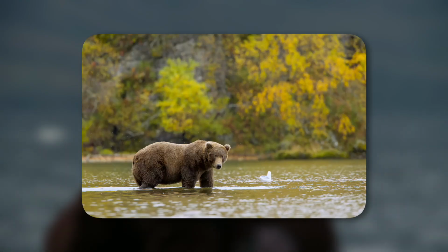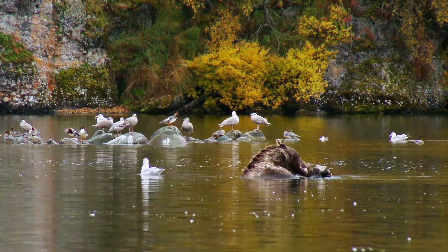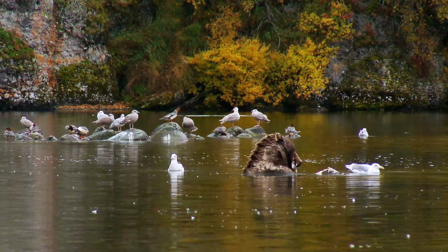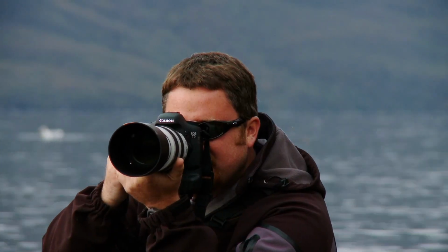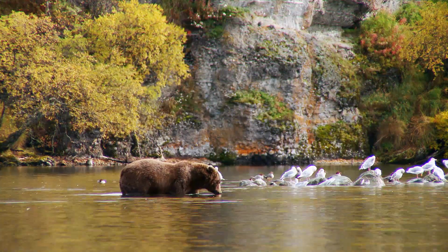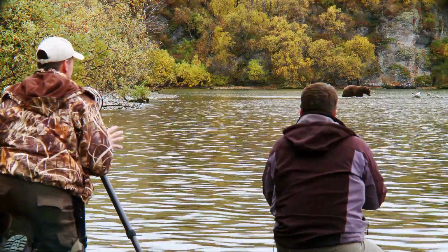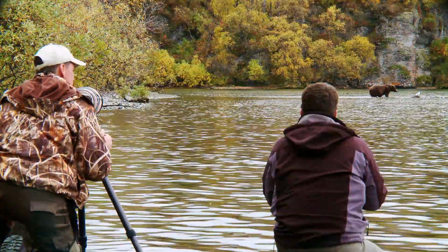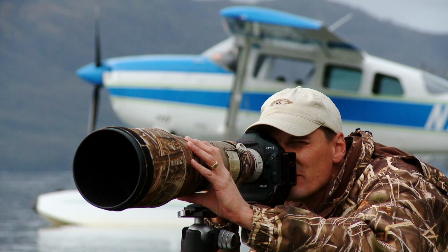That's an awesome background though, with the reflection and everything in there. What a beautiful animal. What I'm trying to do right now, these bears are kind of splashing around in the water and catching salmon and tearing the salmon apart. So I'm trying to shoot with a high shutter speed so I can stop some of that action, especially when they come up out of the water. Sometimes you can catch them shaking the water off their head and that kind of thing. Makes for some really good shots.